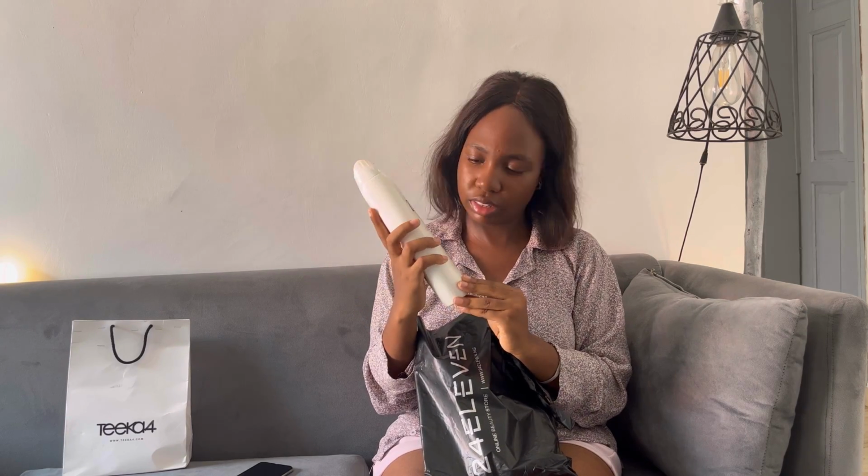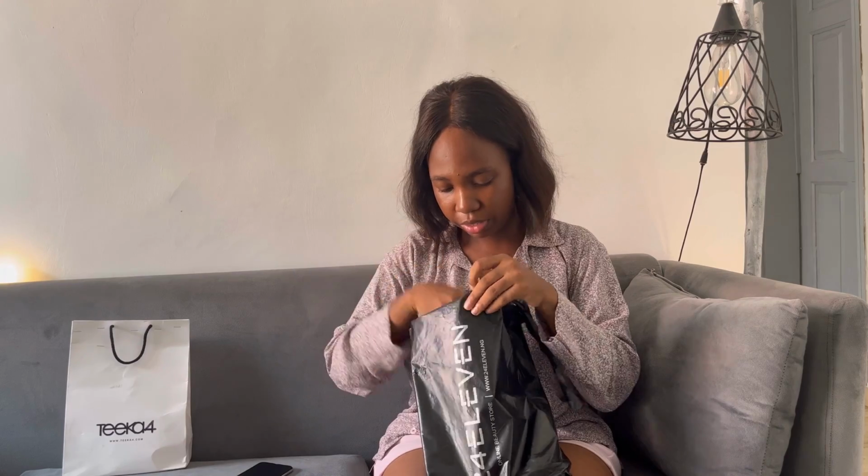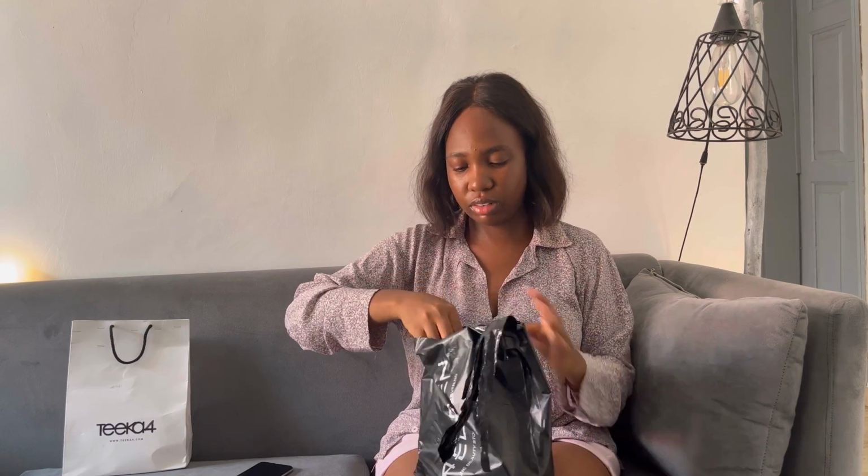So I got this Dove shea butter with warm vanilla. I think I'm starting to fall in love with the vanilla scent, and I'm trying to build up my own scent, and I want it to be vanilla. This is not my first time using Dove. I think this would be my fourth or fifth Dove purchase.